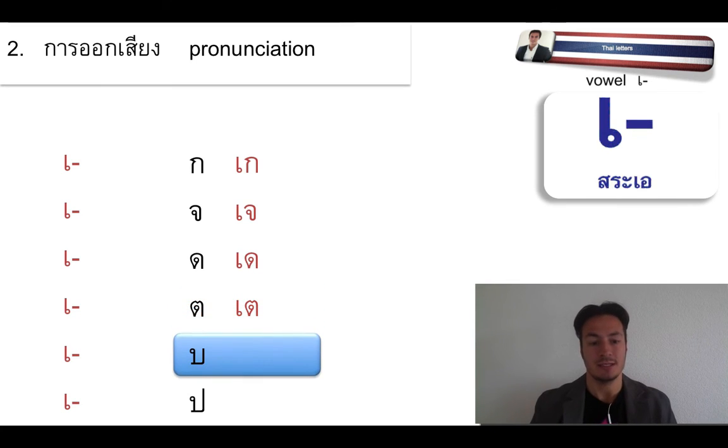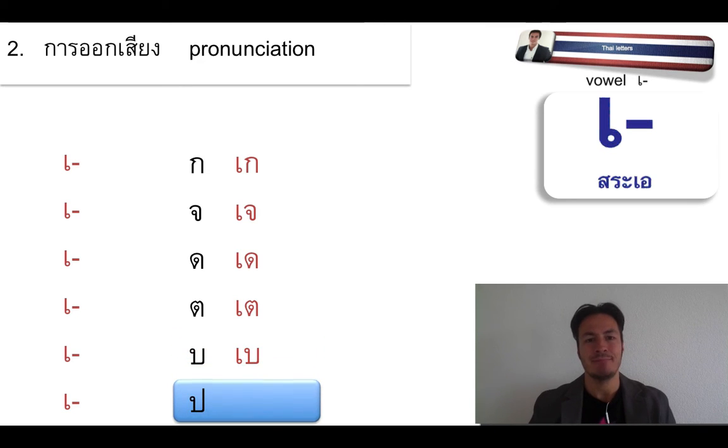Ba by mai plus sara A becomes be, be, be. Please repeat this syllable after me. Be. Very good. And the last example, ba bla plus sara A becomes be, be, be. And repeat after me. Be. Excellent. You can practice these on your own. And if you know additional consonants, you can also combine those consonants with the A vowel or with any vowel you have come to learn over the past.